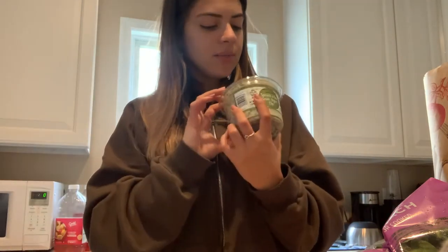Butter lettuce, romaine heart, spinach. Can you tell I like plants? And then I got some white button mushrooms, firm tofu, some carrots, spinach and kale Greek yogurt dip. I've never tried this, but my mom tried it and she said it was really good. I love to dip my carrots and stuff, my crackers. So I was like, you know what, let me give it a go. And then I got these zucchini noodles because I made this really good Asian stir fry out of them and it was really bomb. So pick that up again. Maybe I'll show you guys how I make that in another what I eat in a day or something.